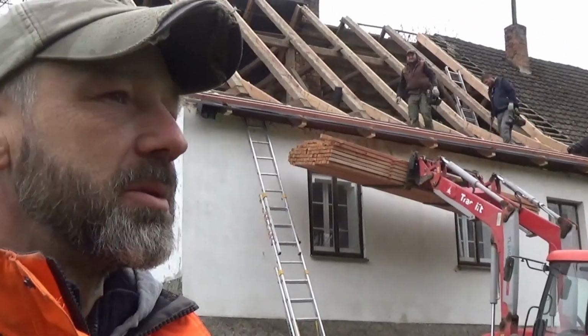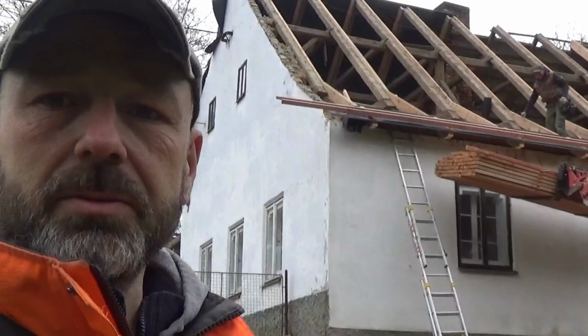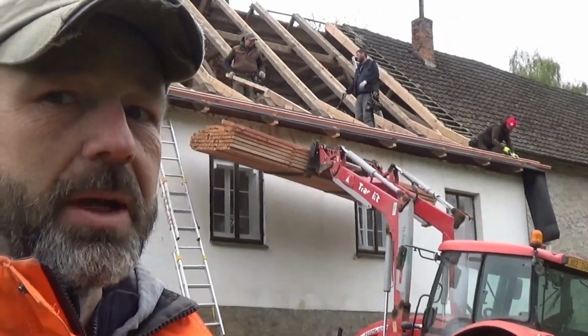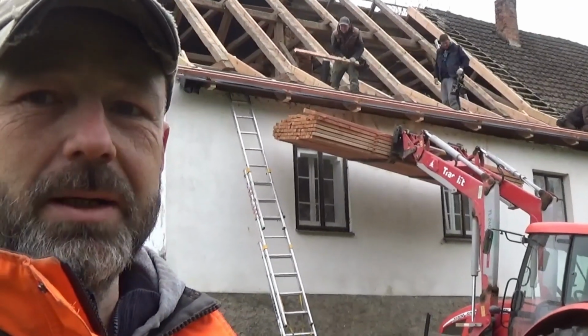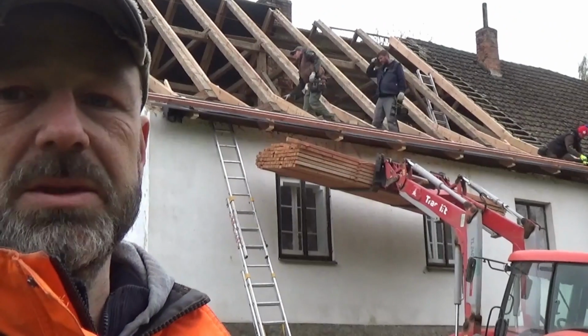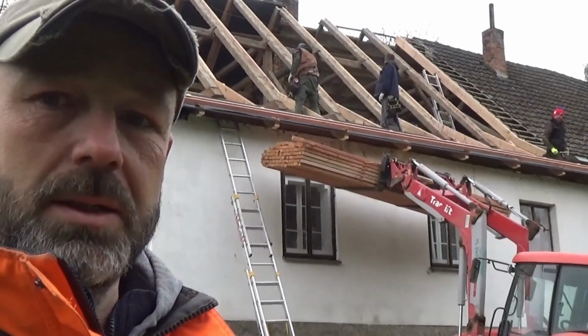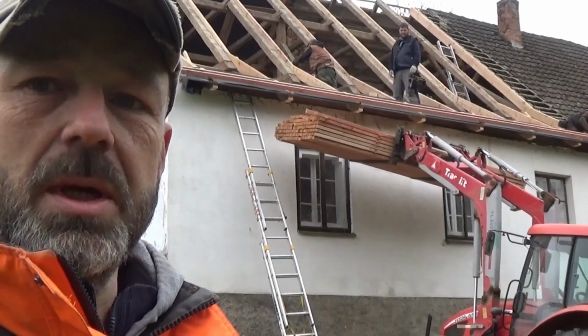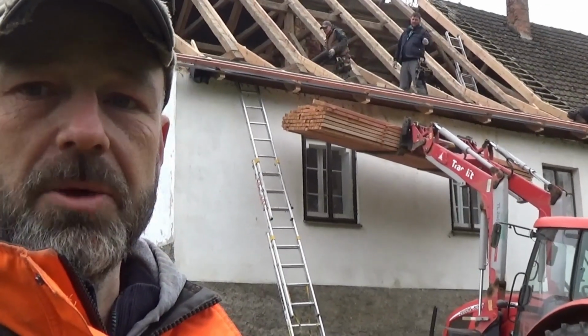Maybe you saw it on some footage that it is snowing sometimes, and it's end of April here. It's not cold, but yeah, it can be better weather. So let's continue. I will zoom in on the new beams. I hope you can see it on the camera.